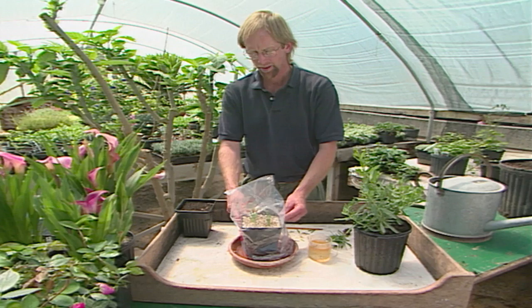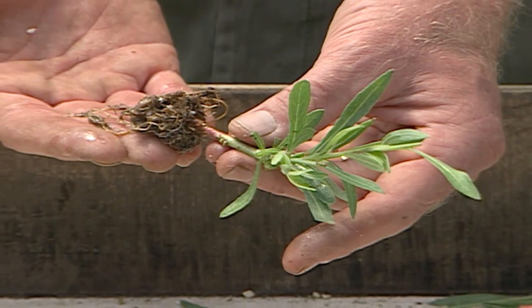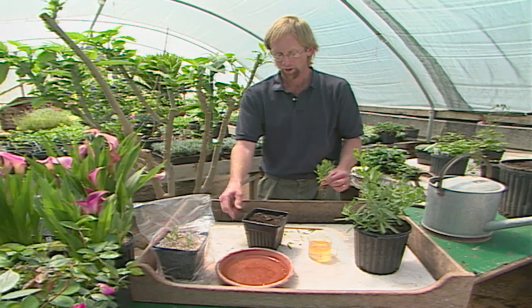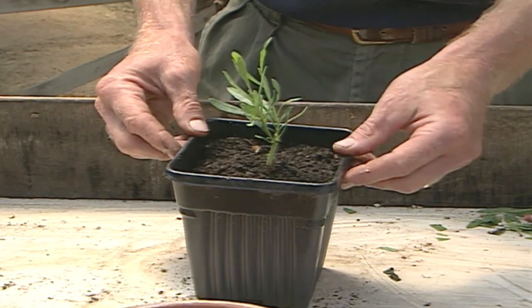After about 2 weeks, the roots should have formed. And what you do at that point, you end up with a plant that has a nice root system to it. And at this stage, you get your pot with a nice potting soil in it, and a little hole, stick it in, and now you have a new plant.